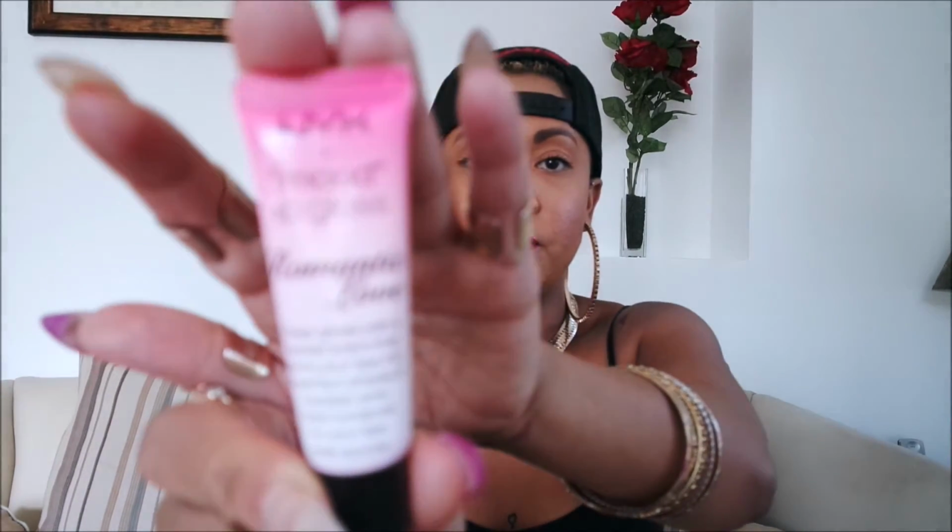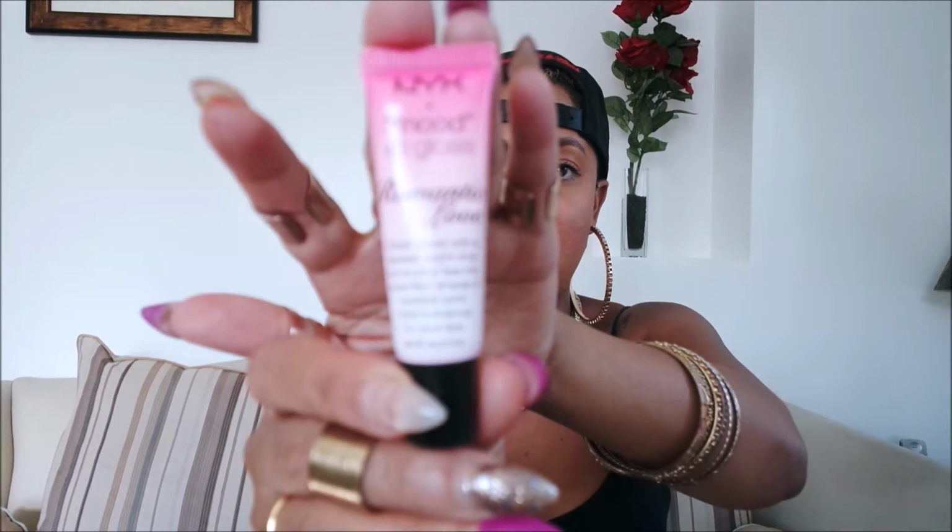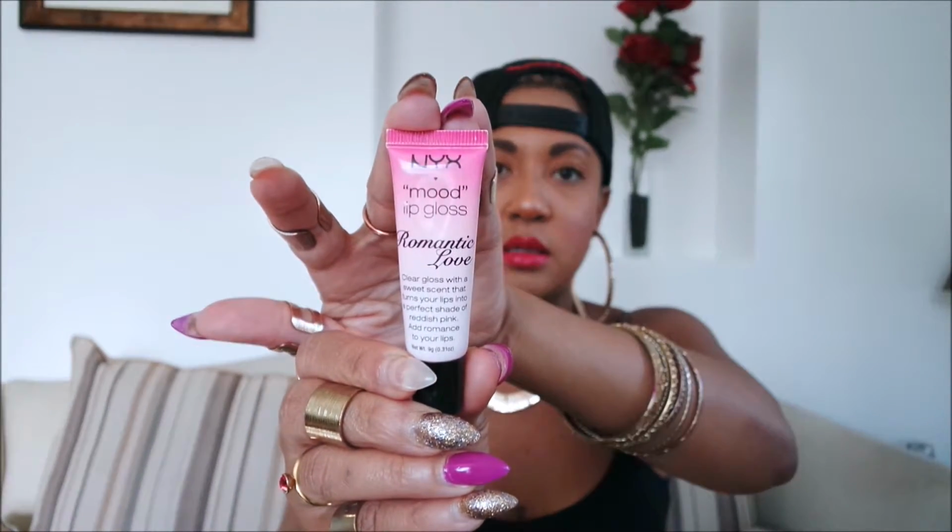And then the next one here is the Mood Lip Gloss, which I could not find on their website, but I bought this at Target. It is the Mood Lip Gloss Romantic Love. I'm just gonna read this here. It's a clear gloss with a sweet scent that turns your lips into a perfect shade of reddish pink. Add romance to your lips.